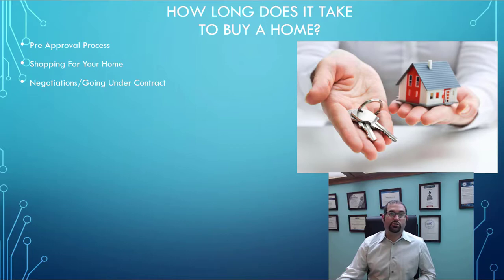Now, negotiations usually are just a few days. But in certain circumstances, if you're dealing with a difficult seller, if you're dealing with a probate scenario, short sale, these other things, the negotiation and contract process can take several weeks. So you want to be prepared for that.